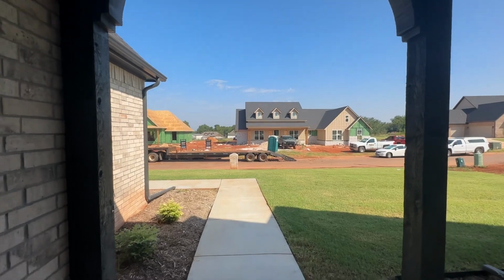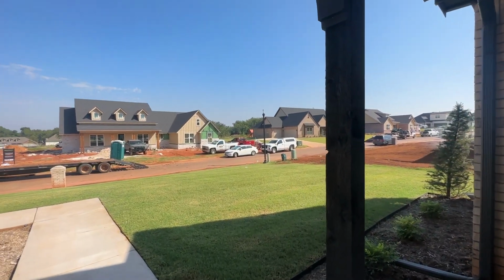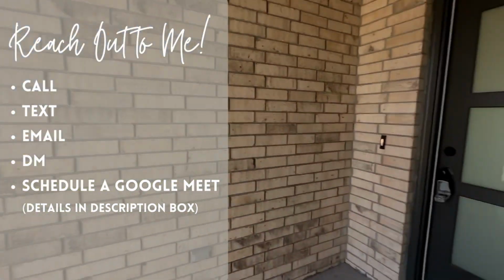At the front porch, if you look out, you can see the yard. There are new homes being built right across from it, right beside it. So a lot of new construction coming in. And then as we go to the front door, we have this frosted glass.